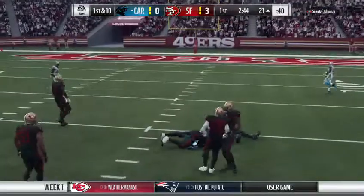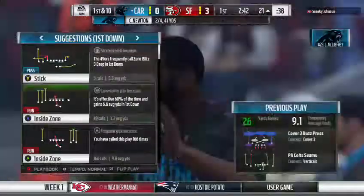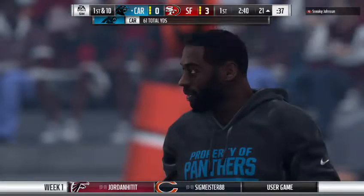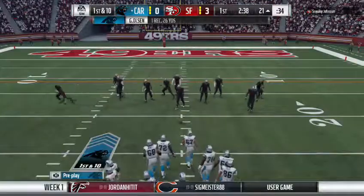Now a play fake here on first down. And this is caught. It's Greg Olsen. And he'll get this one down near the 20-yard line. A good pickup there, 26 yards.